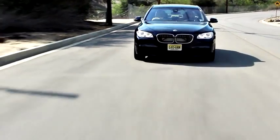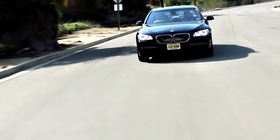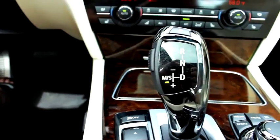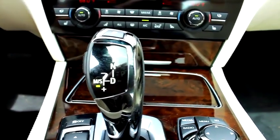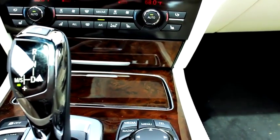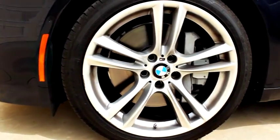And I do transpose the horsepower figures of the 760 and the Rolls-Royce Ghost later in the film, so just consider yourself warned. With the BMW, you should be expecting to get about 535, 536 horsepower from a 6-liter V12, and in the Rolls-Royce Ghost, you're going to get 563 horsepower from the same engine, but bored out to 6.6 liters.